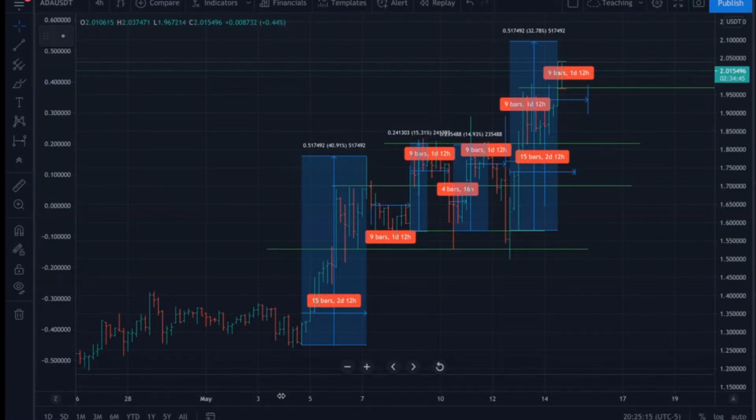I don't need moving averages. I don't need the RSI. I don't need the volume profile. I don't need any of that. At the end of the day, they're just indicators.